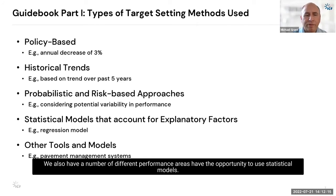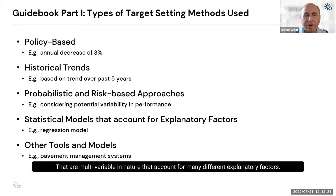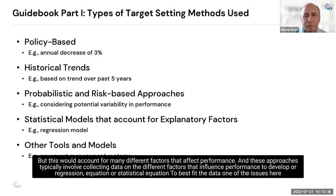We also have a number of different performance areas that have the opportunity to use statistical models that are multivariable in nature, that account for many different explanatory factors. So this goes beyond a historical trend line, which uses a simple statistical analysis or trend, but this would account for many different factors that affect performance.